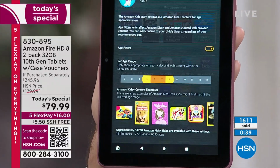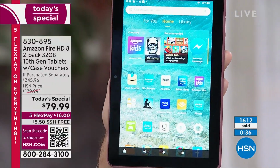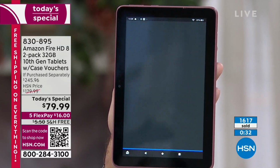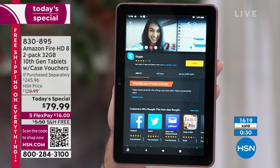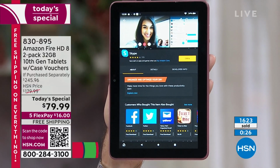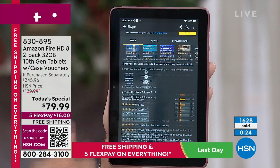But the Amazon App Store, speaking of which, Alexa, open App Store. Here's App Store. It has thousands and thousands and thousands of great apps for gaming, for education, for entertainment, for productivity, for learning, for all of those things on the go.